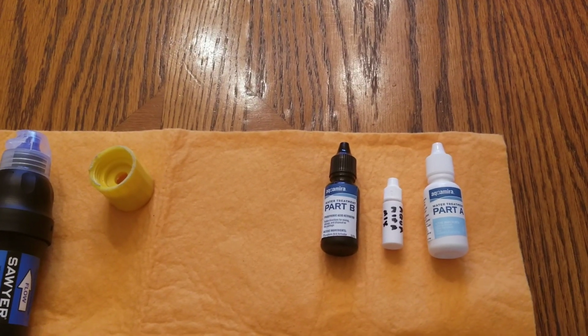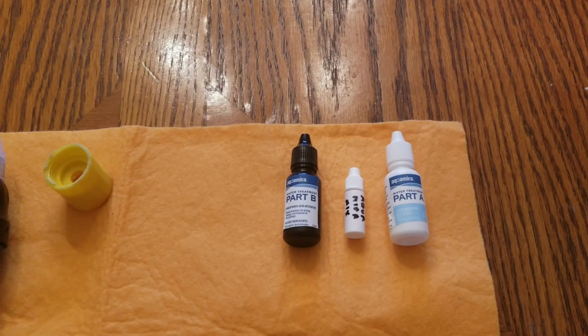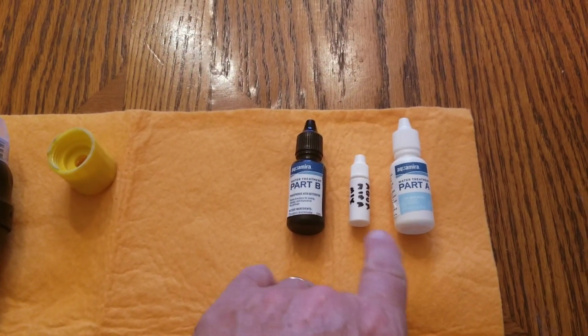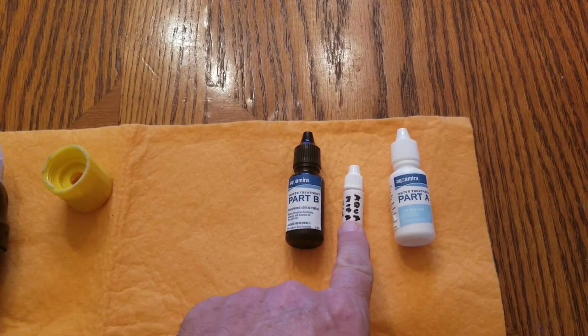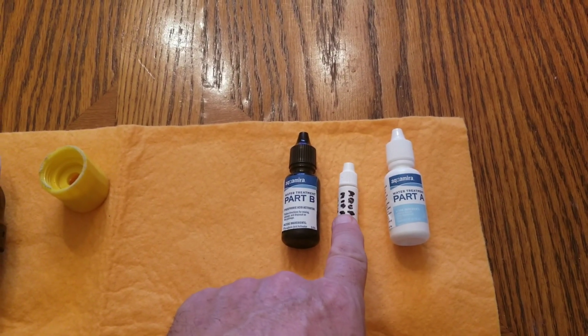So instead of stopping for long periods of time when it's cold out, trying to filter my water or wait for the Aquamira to activate, I am just going to keep a small bottle of already activated Aquamira solution, so that way I can just drop it right into my bottles and keep moving.